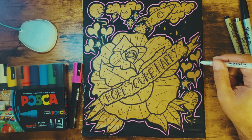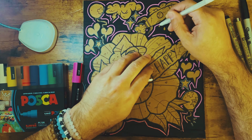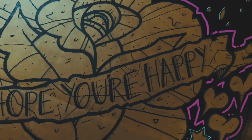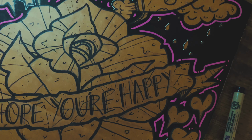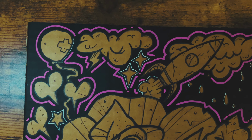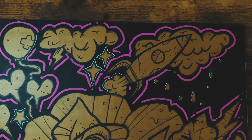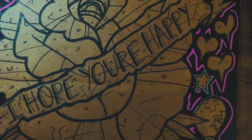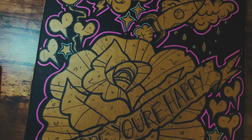I do believe you'll see me continue to do this type of art on this medium. It just feels too good not to. Who knows? Maybe this will end up being one of my signature mediums. Happiness is something we're all in search of, but I really do hope you're happy. This piece is called Hope You Are.